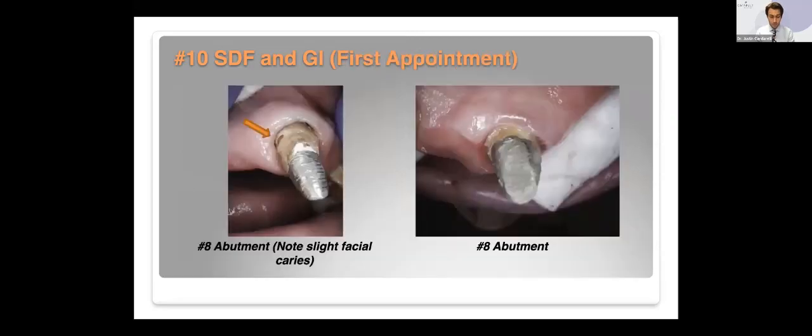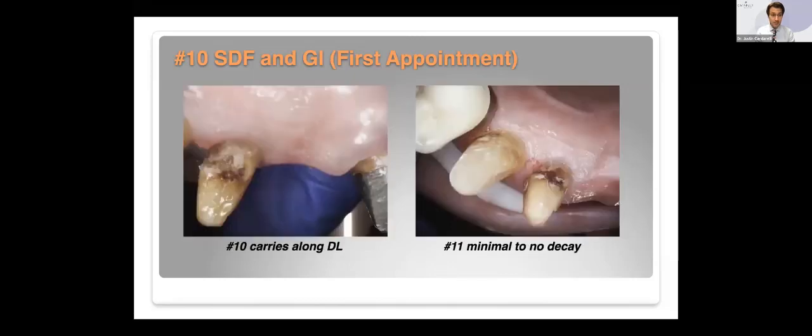But she comes in for the first appointment. I remove the bridge and cement it with temp on. There's slight facial caries on number 8. That abutment has a nice amalgam core there. The caries on 10, you can see that's where the significant caries were, where I was getting the explorer up underneath. It's along the distal lingual. Number 11 has minimal decay, maybe a little bit on the distal palatal.